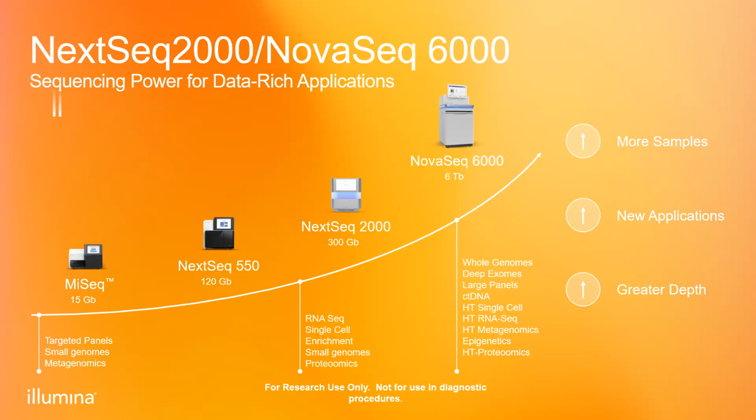And last but not least, we have the NovaSeq 6000, with its max sequencing output at 6 TB, and is ideal for high throughput or population scale studies. And you see this type of sequencer most common at service provider labs. And is ideal for high throughput single cell studies, high throughput RNA-seq, metagenomics, epigenomics, and high throughput proteomics, etc.